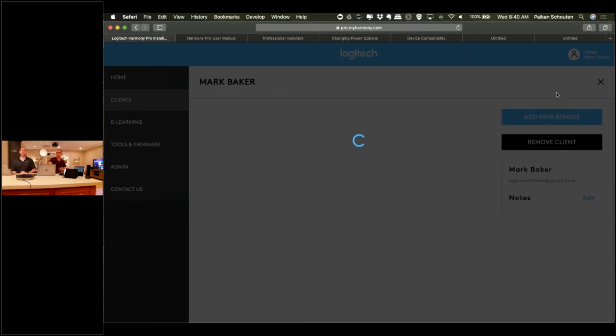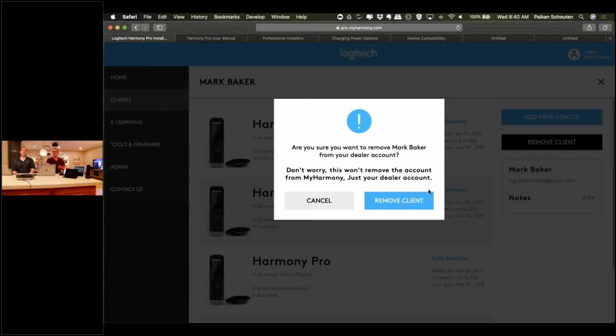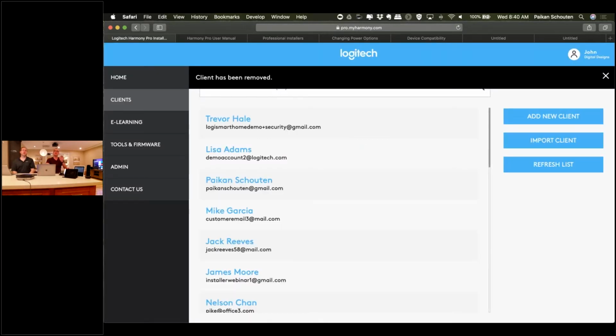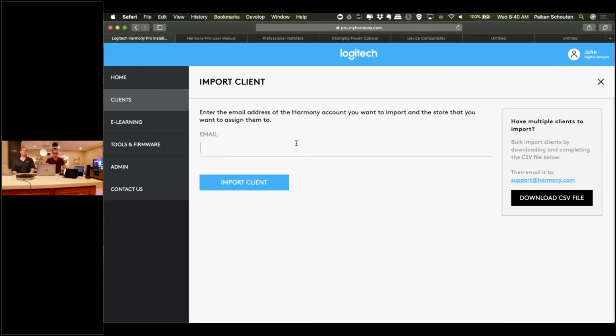So what I'm going to actually do is temporarily remove a client and import it again. And that brings me to the point, if you remove a client, so maybe you have a test account that you just want to add and then remove, you can definitely remove the account. And again, it doesn't remove it from our Harmony database, right? It's just removing it from your actual portal account. Now, let's go ahead and add a client. In this case, it's the one that I just removed.